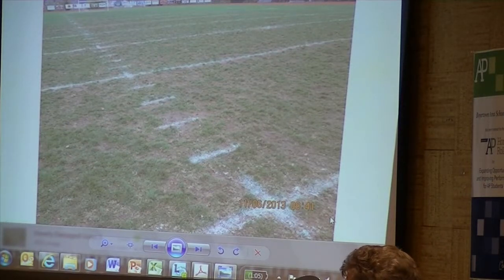Any questions or comments? Who else uses that field for spring sports? Lacrosse. Lacrosse sometimes has some games. So lacrosse will have to be relocated. They don't play all their games in that stadium. They play a couple night games in there. And it'll probably be upsetting to the senior lacrosse players.